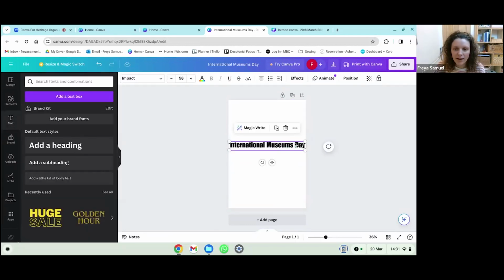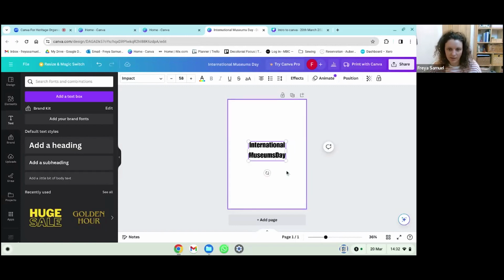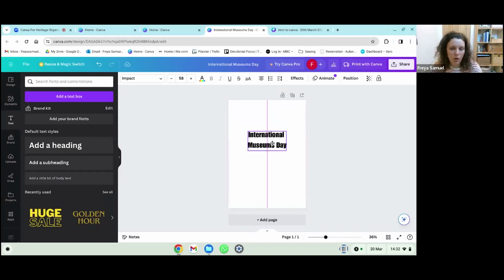I'm going to drop that down onto 2 lines. So clicking into that text and hitting enter like you would with any text base. In fact, with any program. So getting that onto nice lines. I think the middle spacing looks a little bit too wide. So we're going to go in to this icon here called spacing, very handily named spacing.